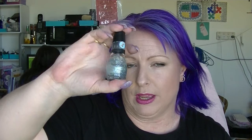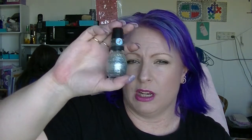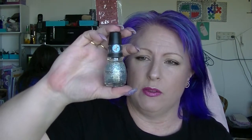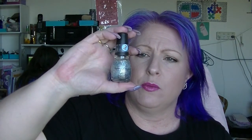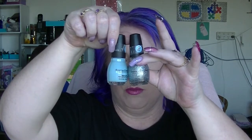Another one from Sinful Colors is Ice Dream, which is a glitter topper, but you can build it up and wear it on its own, particularly if you sponge the last coat. You probably need three coats, but if you sponge the last one, it'd be fine. It is a silver polish with blue sparkles in it, and it looks fabulous when paired with Bright Lucite, which is what you will see if I insert the Instagram picture.